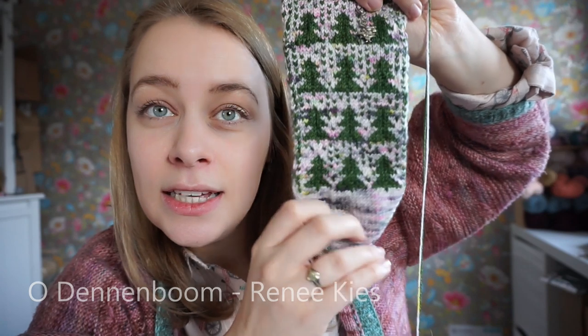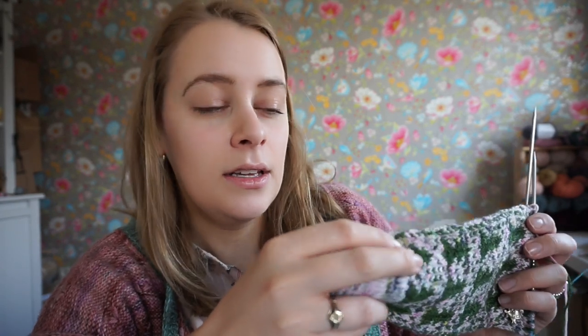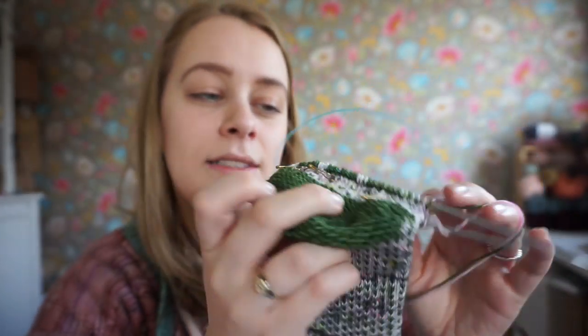The pattern is O Dennebaum, which is O Christmas Tree, by René Kies, who is a Dutch pattern designer of mostly socks, I believe, but she designs amazing patterns. So the Christmas tree one is one of them. And the sole looks like this. The yarn is Hedgehog Fibers in the Where's My Bike colorway, which was an exclusive colorway for Stephen and Penelope in Amsterdam. This was, I think, my first kind of splurge sock yarn because it's like 25 or 28 euros a skein. It's like crazy expensive. Well, at least it was for me at the time. And the green one is Wool Met Fave in Avocado. And I love this green. You can see it more on the heel here. I've done a garter heel, which was really nice. I just wanted to give it a try.